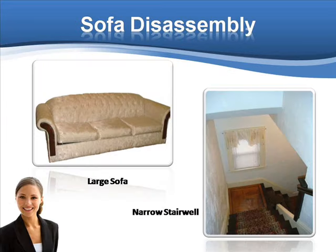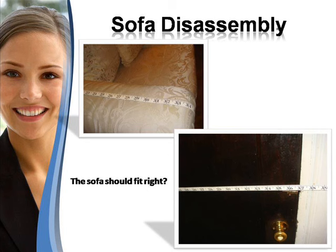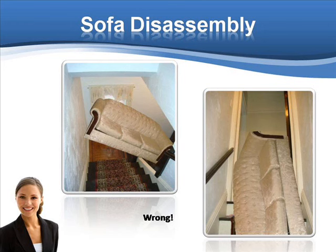So you're moving into a new apartment with your big bulky sofa. The only problem is that the stairwell seems a bit narrow. The arm of the couch measures 34 inches wide, and the width of the door measures 37 inches wide. So the couch should fit through the door, right? Wrong. The couch doesn't even make it through the stairs.